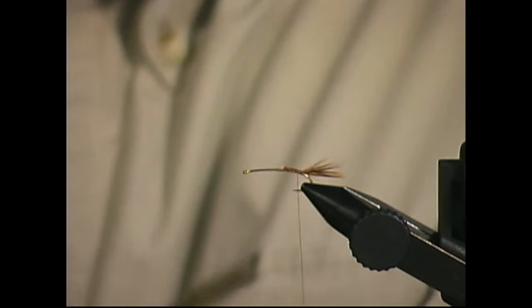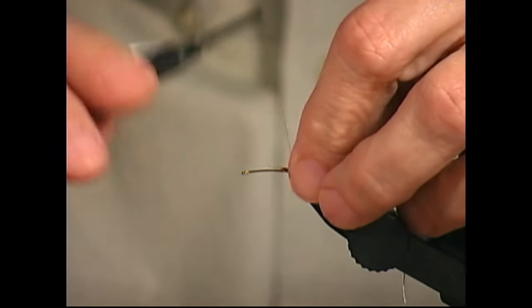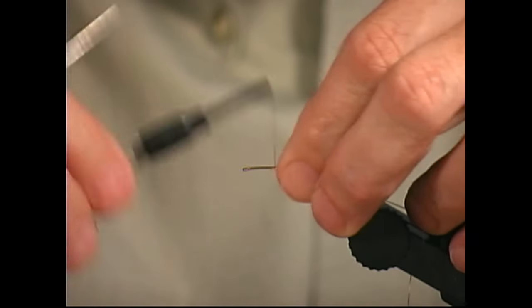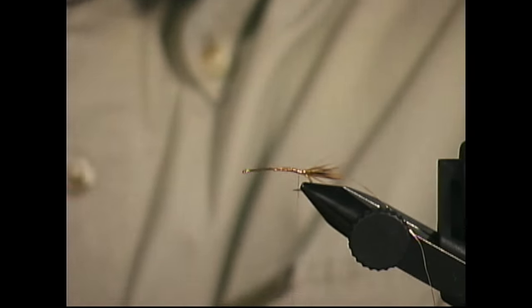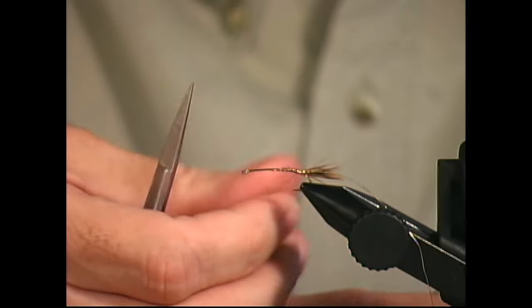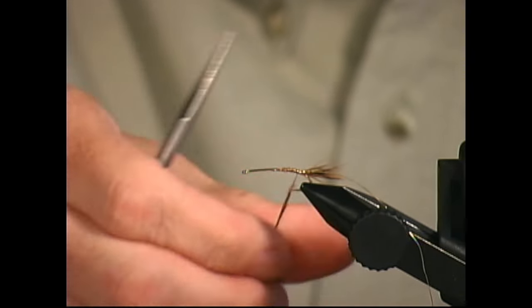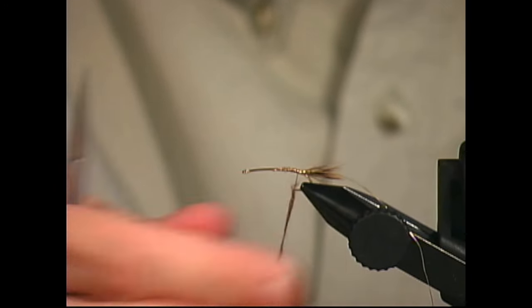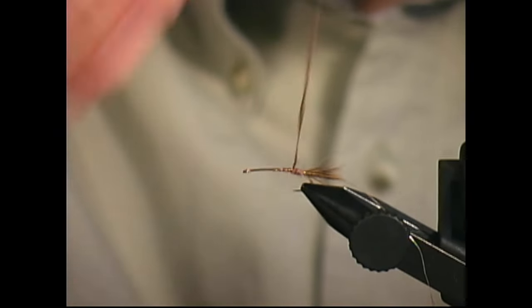Okay, after trimming off the excess there, I'm going to tie in a ribbing of gold wire. I'll tie that ribbing on the far shank or the far side of the hook. And now I'll apply a little dubbing. I'll take some hare's ear and dub this right onto the thread. I want to keep the abdomen fairly thin. And I'll wrap that up to about the halfway.